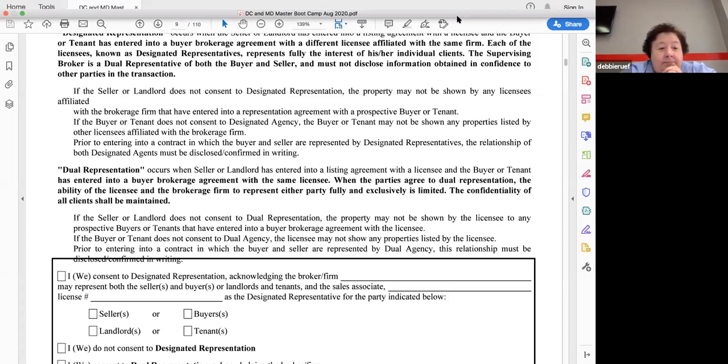Okay, dual representation occurs when seller or landlord has entered into a listing agreement with a licensee and the buyer or tenant has entered into a buyer broker agreement with the same licensee. When the parties agree to dual representation, the ability of the licensee and the brokerage firm to represent either party fully and exclusively is limited. As I explained earlier, the confidentiality of all clients shall be maintained. Again, even though in my little example earlier, I kept total confidentiality of what my seller said, my buyer just happened to want to be at his low end of the price range.